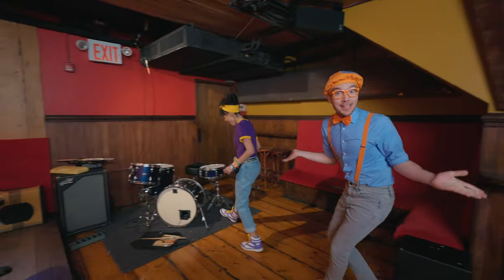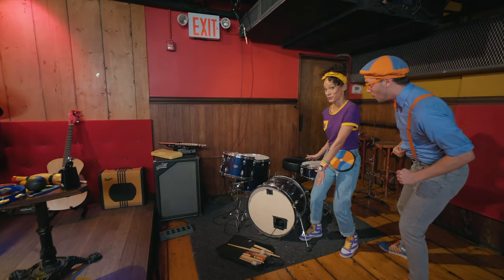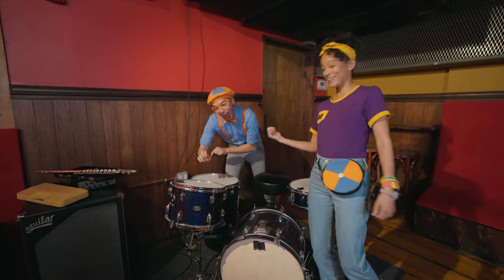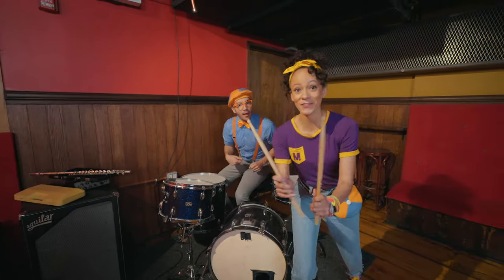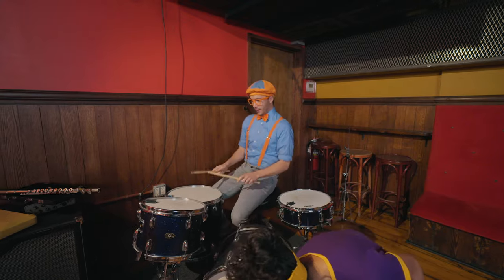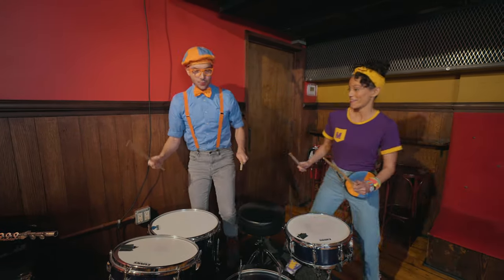Oh, check this place out. Yeah, there's instruments everywhere, and look, a drum kit. Whoa, Meekah, that is a cool drum kit. Nice. Oh, and do you know what these are for? Are those drumsticks? You know it. Thanks, Meekah. You're welcome. Okay, all right, are you ready? Both play. For a drum off.